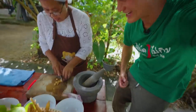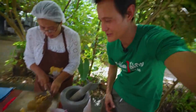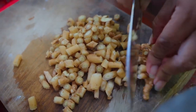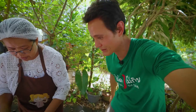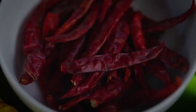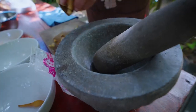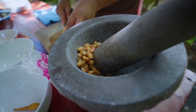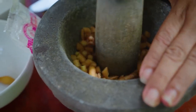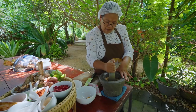So we're gonna get started on the krenkang, which is the curry paste for this curry. And these are some of the fresh ingredients that are gonna go into it. Everything is from right here. The finger root, also known as lesser ginger, is gonna go in first, but there's also some makrut limes, shallots, garlic, dry chilies, and some palm sugar, which is from the palm as well. Oh man, I love grachai. It's so fragrant, the finger root. Kind of similar to ginger, but also has a sweetness to it.